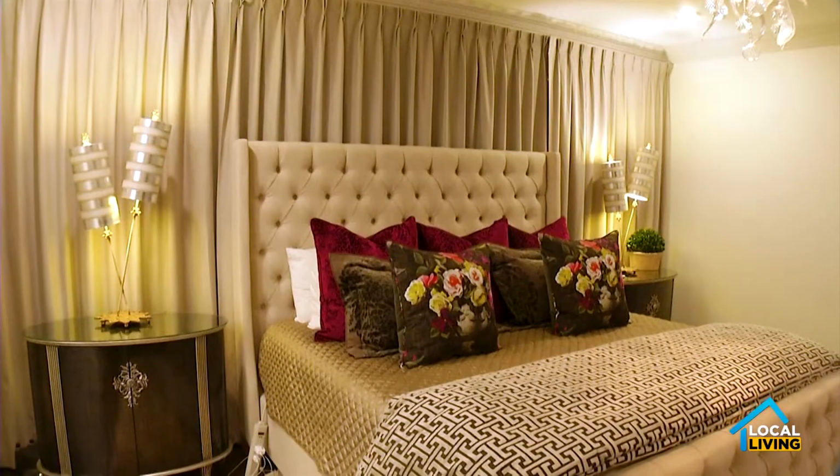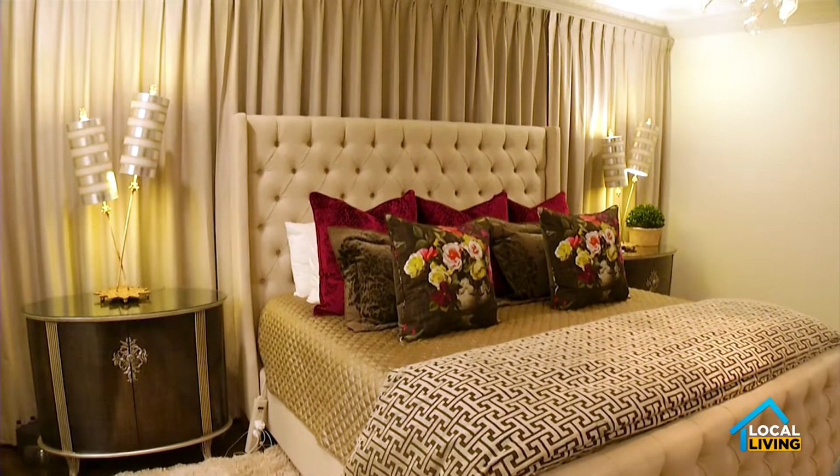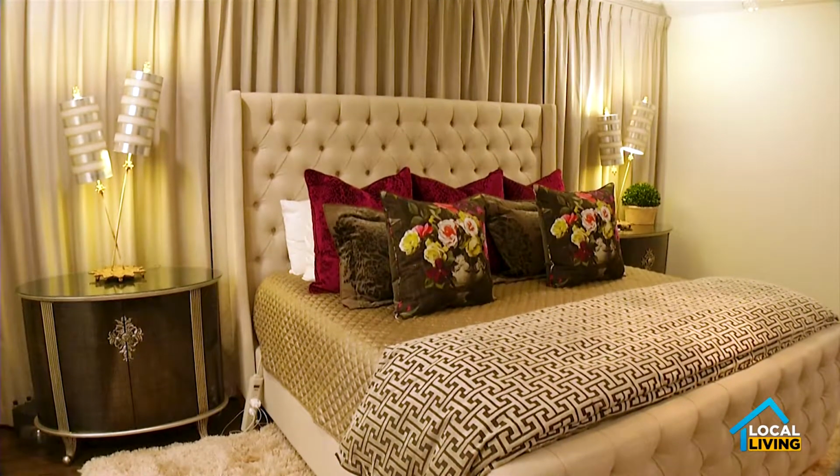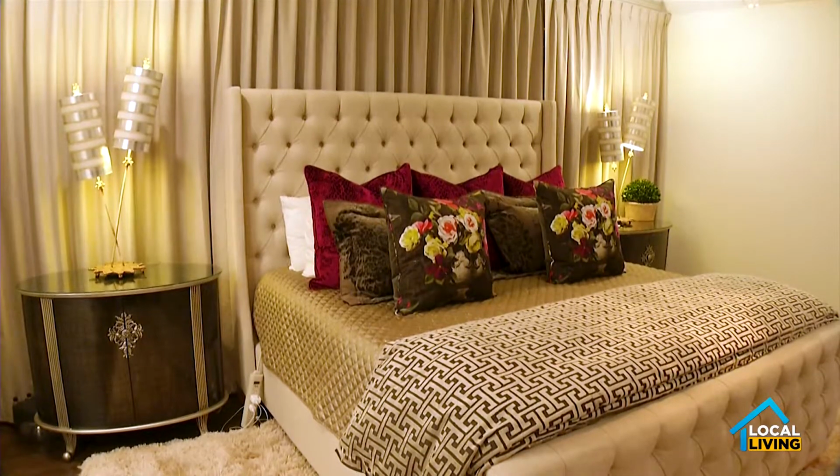We added some hardwood floor, and then we had to layer that with the rug, of course. And then the windows behind the bed were in an awkward position so that the nightstands wouldn't center directly under them. So I did fabric on the entire wall so the windows are hidden.